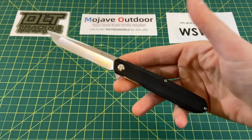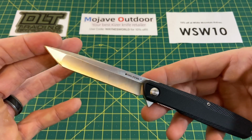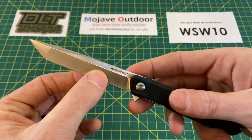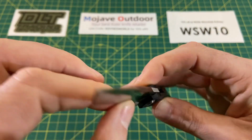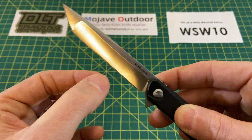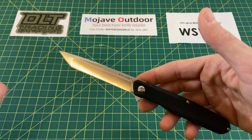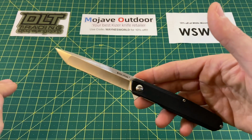Beautiful, attractive. Another one, it's kind of a sleek, slender design, but a very gorgeous Tanto tip with a hollow grind. Is that a hollow grind? Yeah, barely a hollow grind. Not necessarily the thinnest edge you've ever seen on a blade, but plenty good enough to take care of those EDC tasks.